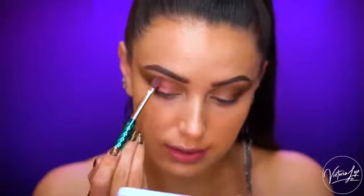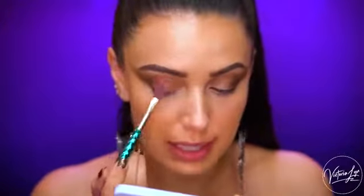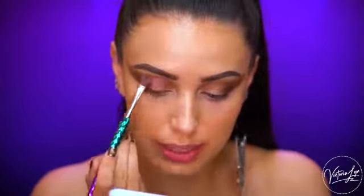This color is so beautiful. I am in love with this pinky coral shade. It's really pretty, and it went on like a liquid eyeshadow when I wet my brush, so I really recommend wetting your brush with these more frosted shades.